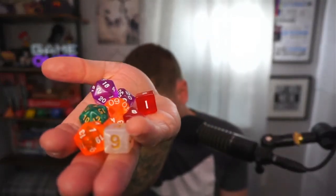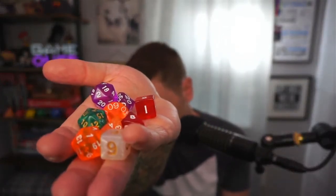Sitting next to that, we have my other bag o' dice. I honestly don't even know how many sets are in here. I'm gonna need a bigger bag soon. I have stopped buying dice because I have a lot. But I have a wide variety of types and shapes and colors. I gotta get my face out of the way. There we go. All kinds of colors and textures.